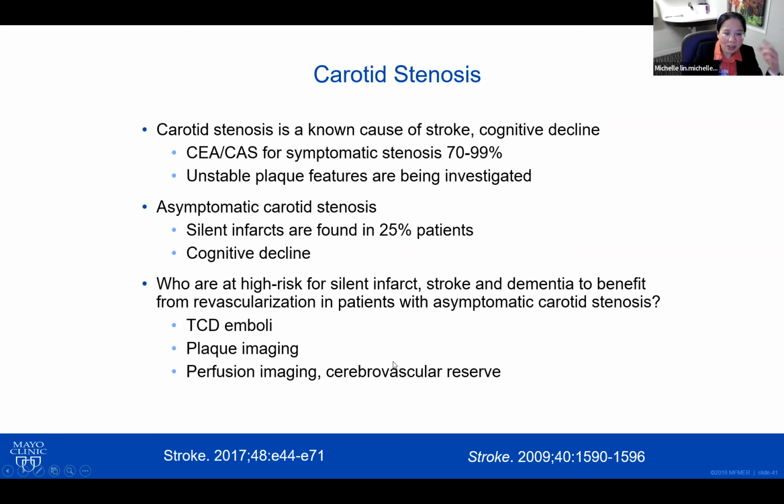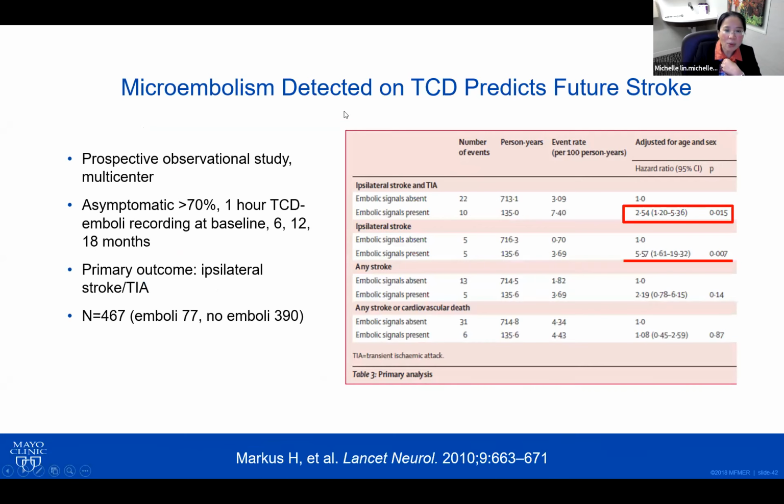But how do we identify the high risk patients with silent infarct to really do the revascularization therapy? TCD, or transcranial Doppler emboli detection, plaque imaging, and cerebrovascular reserve imaging are the three modalities that can help identify the higher risk group. The microembolism detected by TCD predicts future stroke. That is a pretty old study led by Dr. Marcus. It's an observational study.